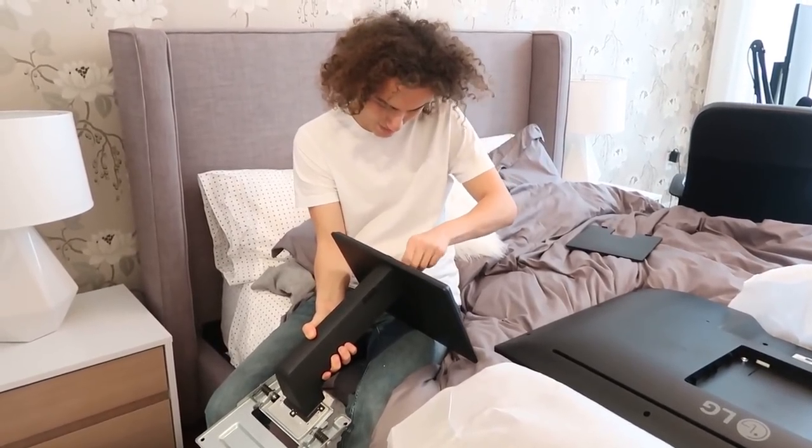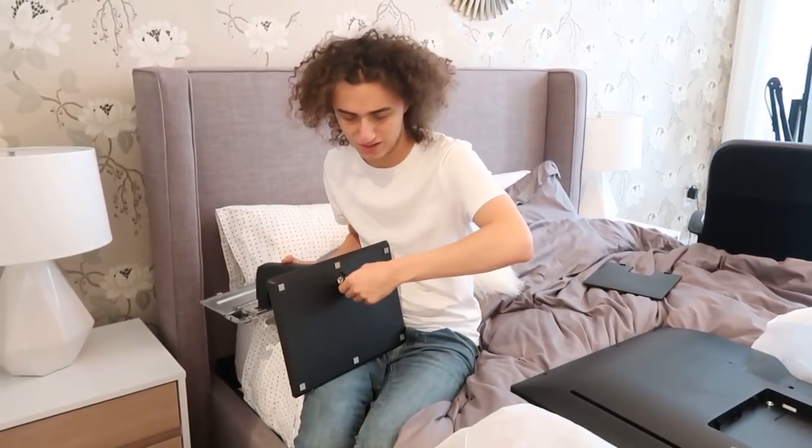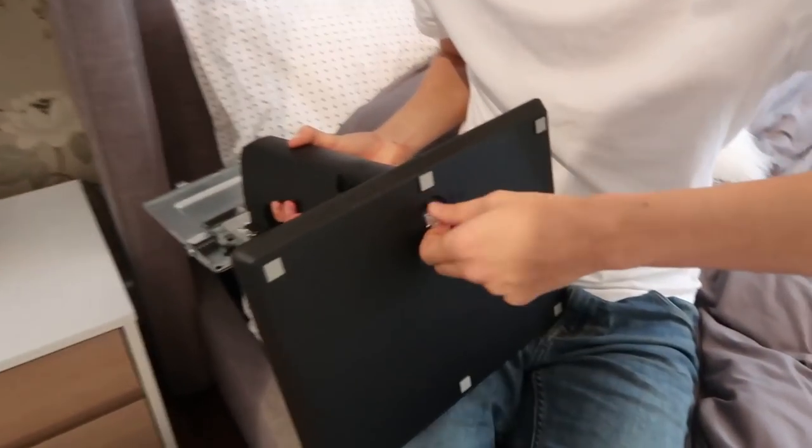Gotta lock it. I'm locking it. Look at this. Really close up with this action. Lock action. Oh yeah. Lock it, Jordy. Oh, sorry, I just burped.